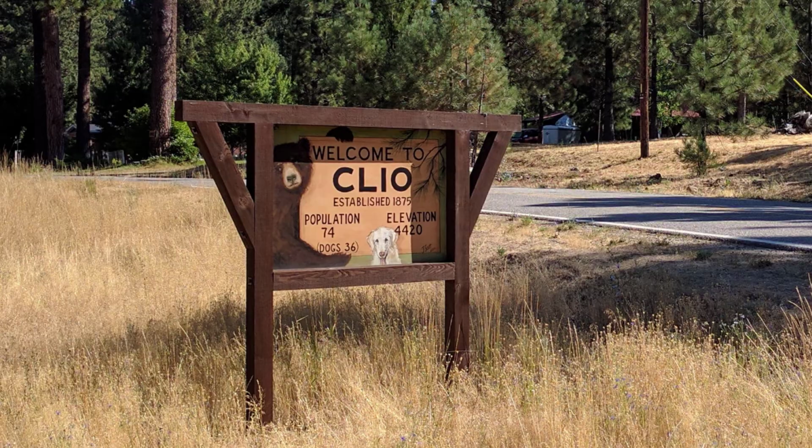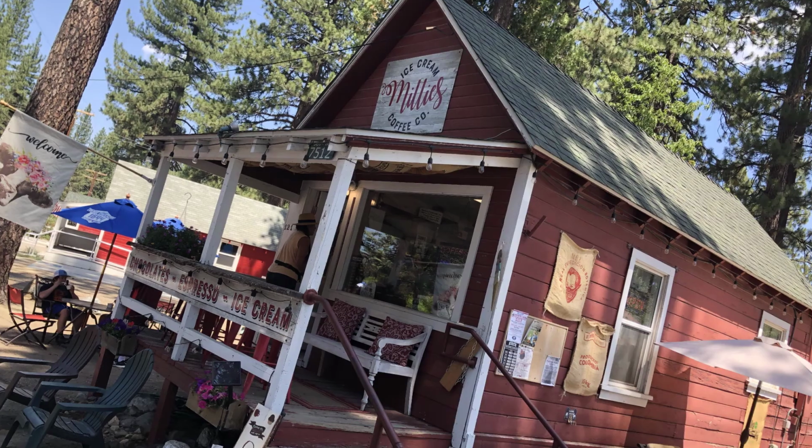Now, Clio doesn't have much in the way of services. They have an inn you can stay at and a post office. Most of the time we were in Graeagle for our in-town time when we were buying supplies, groceries, propane, and the like. Graeagle's actually a cute little town too that has a lot of fun places, and we managed to visit a couple while we were there.